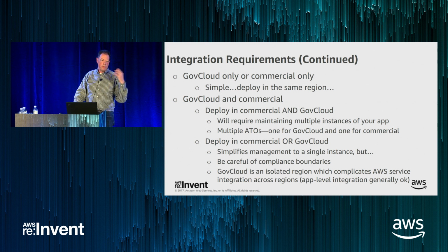But things like you can create VPNs from region to region and communicate. Your applications can communicate back and forth. You can replicate databases, database systems back and forth. All that kind of stuff works from an application perspective. We just disable it at the infrastructure level. So that kind of integration will work just fine.